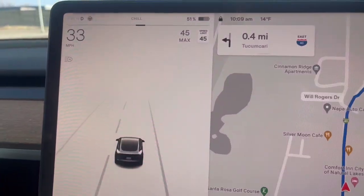So we were here for like 20 minutes. We have plenty enough battery to get to the next charging stop, so we could have left a little sooner if we wanted to. But either way, we're off to Tucumcari, about an hour away here, for the next charging stop. And we switched drivers, so she's awake and ready to go.